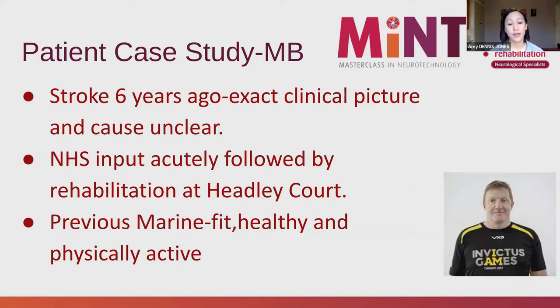Prior to that, he was a Marine, so he was really fit, really healthy, really physically active, and was keen on his outdoor pursuits, swimming, paddleboarding, surfing, cycling, walking, all of that kind of stuff, which does have a bit of an input into his rehab package. So he had his acute NHS input following his stroke, and then he had about a year's worth of rehabilitation through Headley Court, which is the military rehab service in the UK.